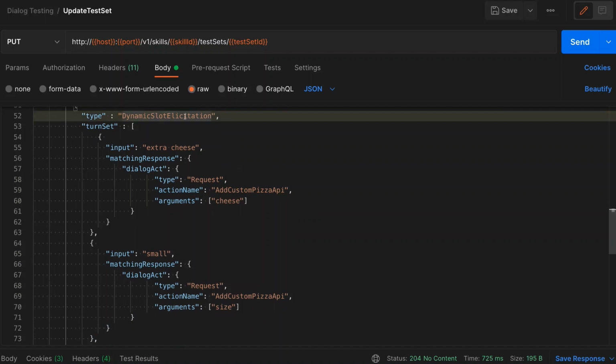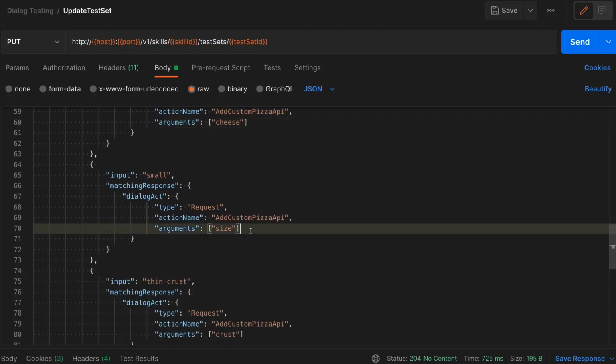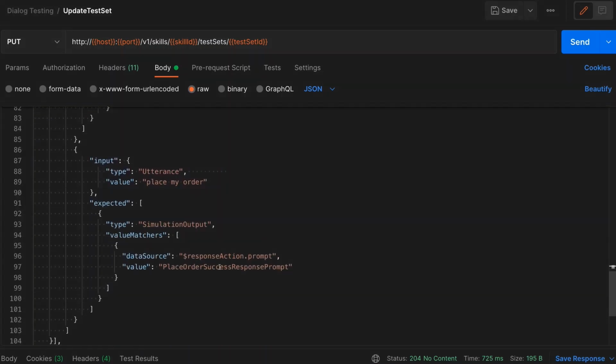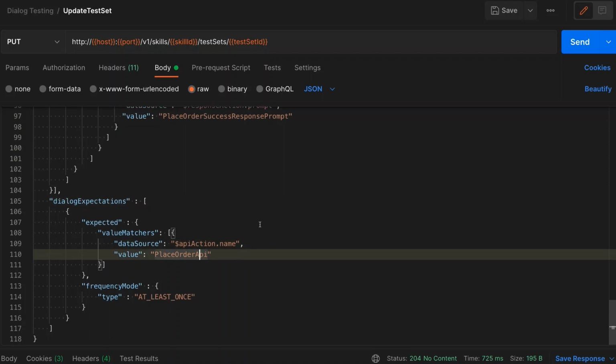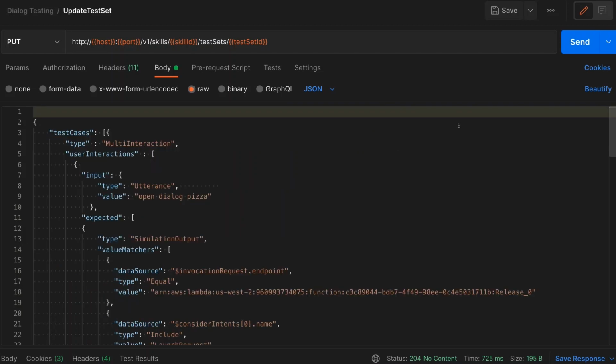For third to fifth utterance, skill developer is using dynamic slot elicitation. That is, cheese quantity, pizza size, and crust type can be elicited in any order. For the last utterance, we want to check the APLA response template. And finally, for the dialog expectation, we want to check if the right API action was called. So now let's first clean this up and then execute this automatic test set.